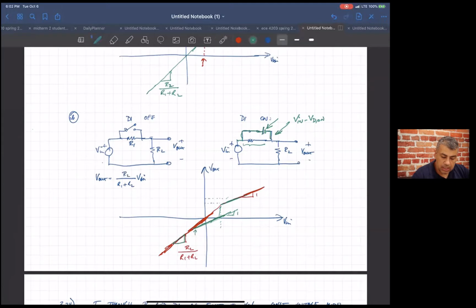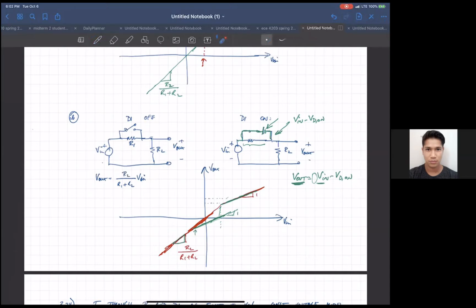So basically the equation ends up being V out is Vn minus Vd on. If you look at the slope, we're drawing the slope between V out and Vn, and the multiplier here is basically 1. So this gives you a slope of 1, with this multiplier 1 plus this offset VD on. Does that make sense?